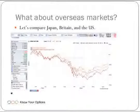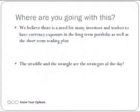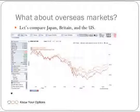Let's go overseas. Let's say that we want exposure to the overseas markets. Things are going well in Japan and Britain. Let's take a look at some of them. What you're looking at right here is an ETF based upon the Japan index as well as the United Kingdom, compared to SPY. Now, sorry about that, folks. With that, you're still seeing things going in a similar direction. And all of these charts are based upon approximately the last 2 years. So with that being said, you're still moving in a lot of the same directions.